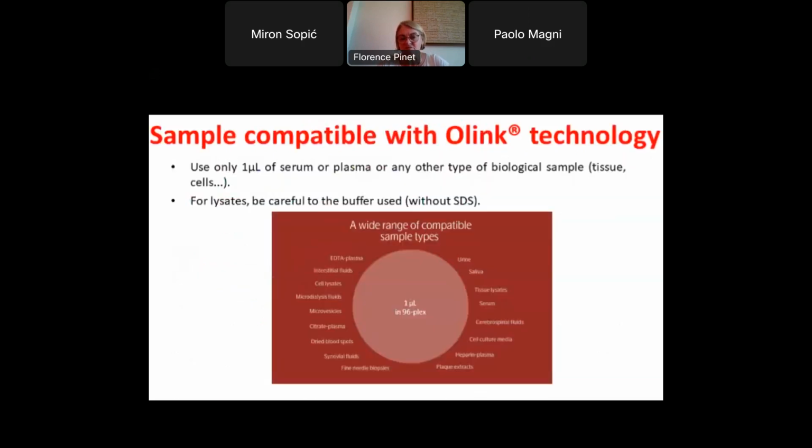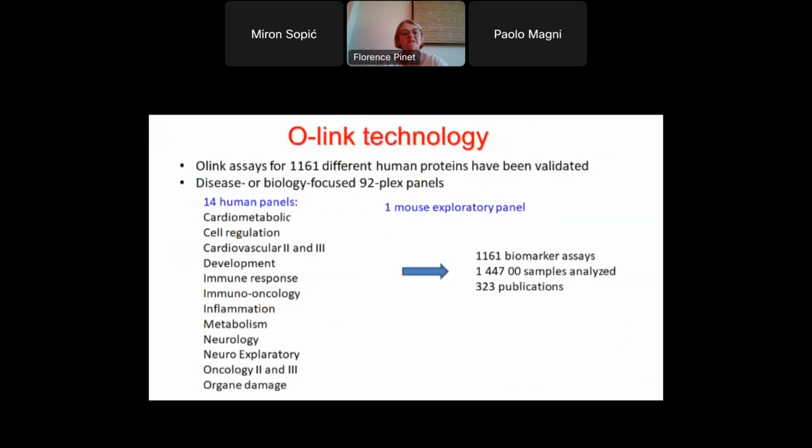Sample compatible with Olink is all. You need only 1 microliter for any type of biology, except that if you are using a protein extract, you need to have no SDS because you will modify the conformation of the protein.